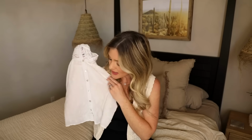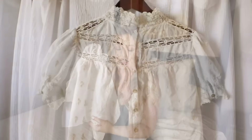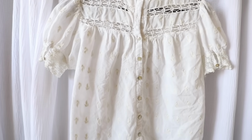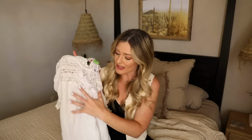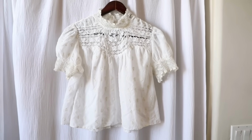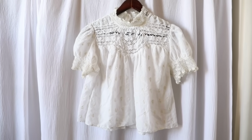I love the button detail that this has along the back. I think that's really pretty. So the fact that I could find this for $8 was such a steal, and I'm really excited to wear this one. You'll probably see it in future videos because I just love this lacy detail on the neck and all of the pretty visual detail that that gives to an outfit.